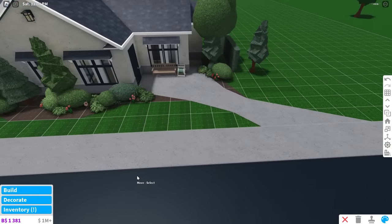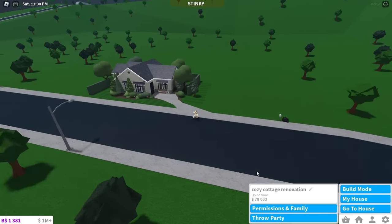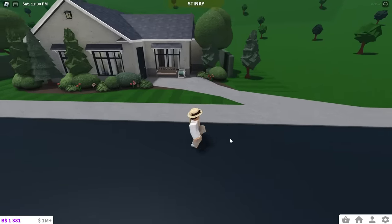Look, I've got everything done. Look, and the whole plot costs 78k somehow. What did I place that was worth 78k? I swear I didn't even upgrade this much. Anyways, we should take a tour of it.